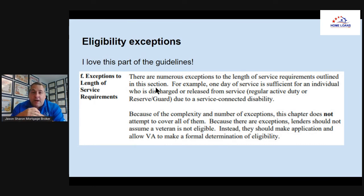There have been times where I've gotten a person a VA loan and they didn't have the full normal eligibility, but they got discharged for some reason that was beyond their fault. Because of that, the VA blessed off on their certificate of eligibility and we got them a loan. So just because you don't fit in what seems like the normal box, don't give up. Reach out to a professional for them to help you out.